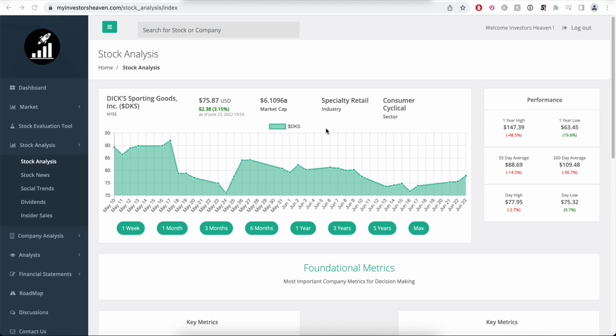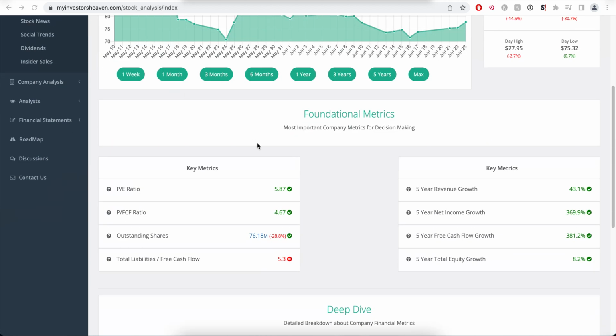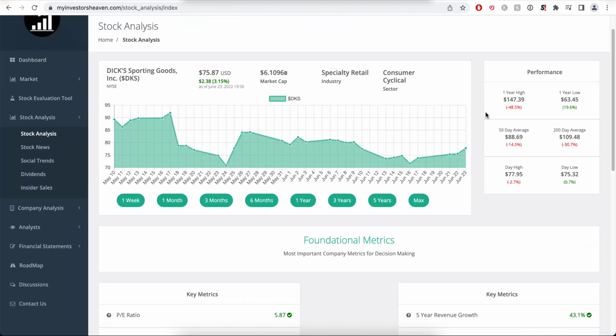It's obviously a very well-known retailer, selling sporting apparel and things of that sort, I believe shoes and stuff of that kind. But if you take a look at the financials, you will see that the P/E ratio and price to free cash flow ratio are both exceptionally low: 5.8 and 4.6, and they are going down. This is already a great sign, and it's almost 50% down.